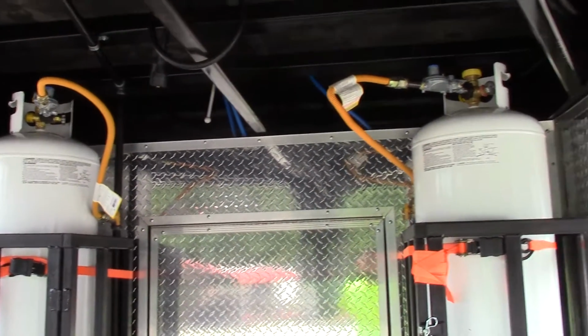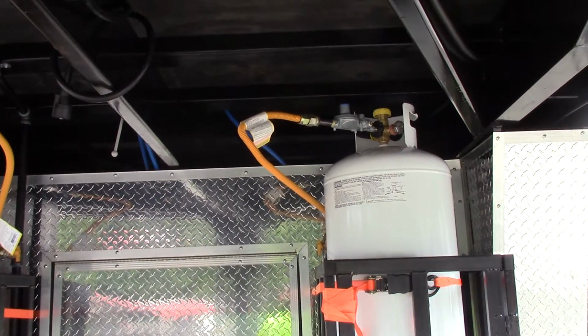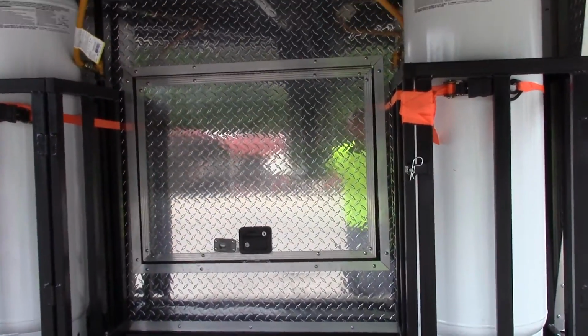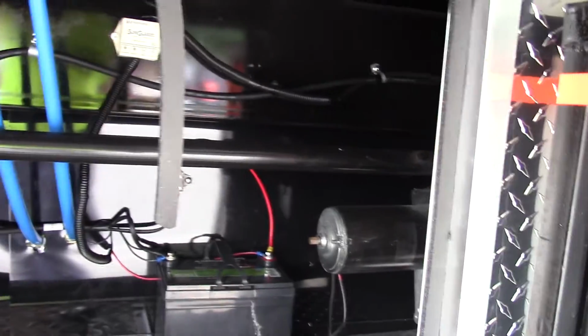We have 2 100-pound propane tanks that feed this trailer. The middle door here between the tanks gives access to the battery as well as the power landing gear.